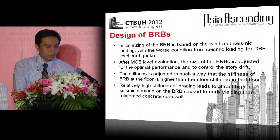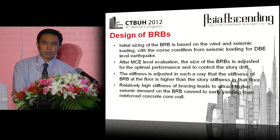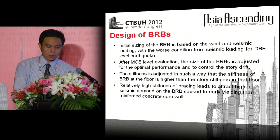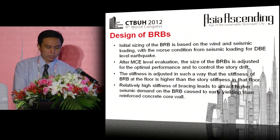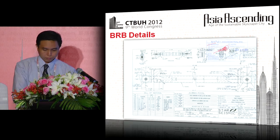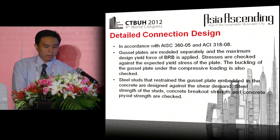For the design of BRBs, we estimate the initial sizings of BRBs based on the wind and service level seismic demands. For the MCE level earthquake evaluation, after conducting the MCE level evaluation, we adjust the sizes of the BRBs to control the story drift and other performance. These are the BRB details. For the connection design of the BRB and the other members, we followed AISC 360-05 and ACI 318-08.